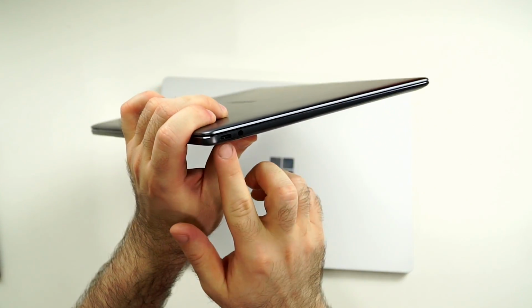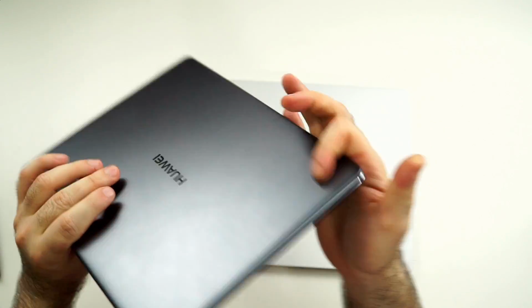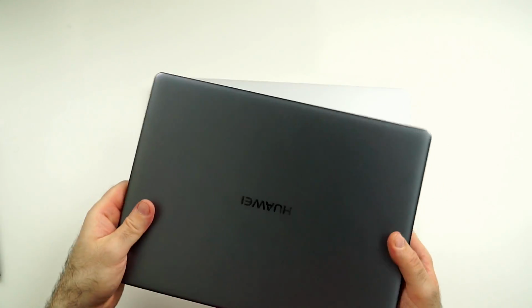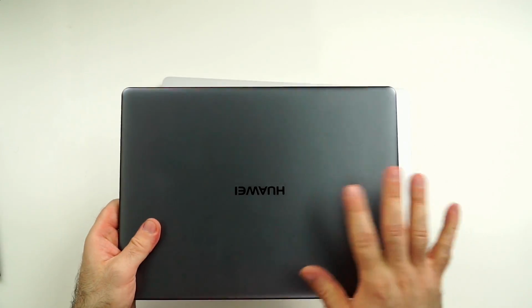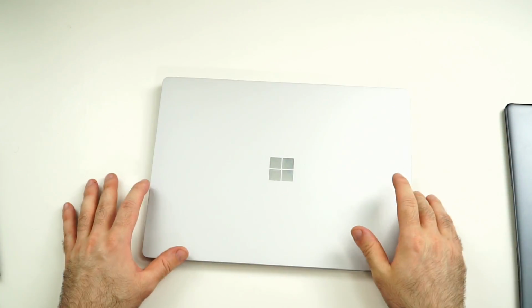Of course, we won't get many ports, because you can see a USB Type-C and the headphone jack and another USB Type-C, and you can only charge on that one. So that is something that you won't get. But what you therefore get, which is nice, is the Huawei MateDock, which gives you a few more ports, which I will get into in the review.